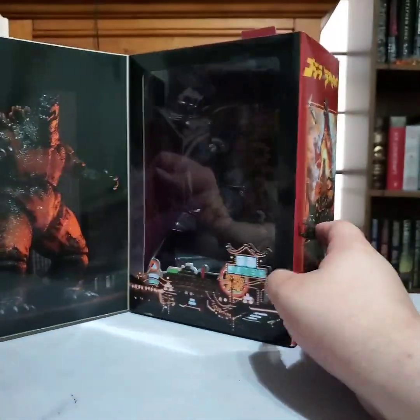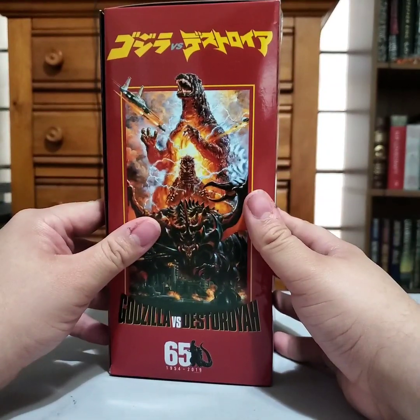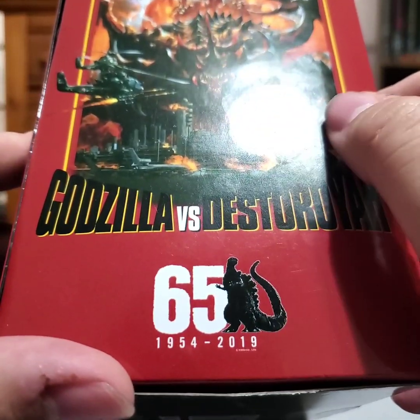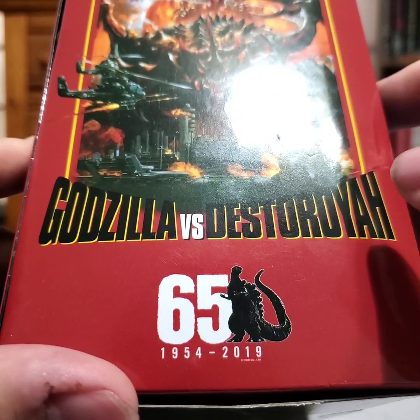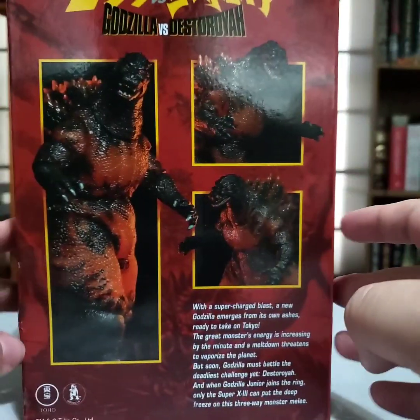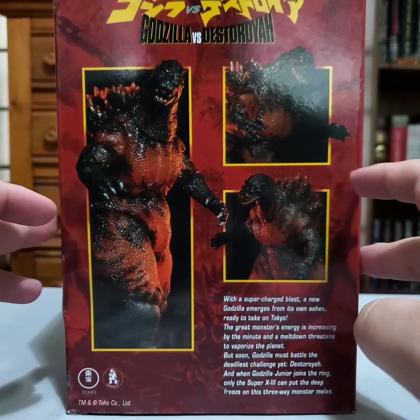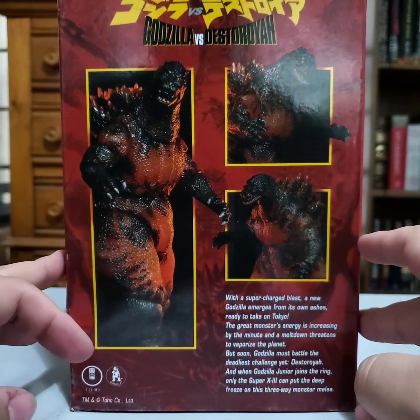So, I wish I had the room to just keep all these boxes. I will say this, I get it's the 65th anniversary of Godzilla for all this, but did we really have to use Shin Godzilla as the little logo? Shin Godzilla, I'll just tell you now, good movie. I just don't like what they did with that Godzilla. Best way I can put that in a nice way.